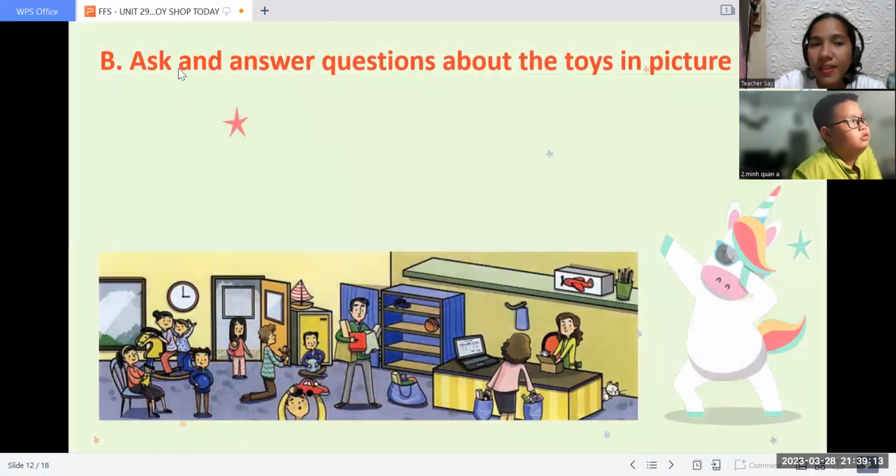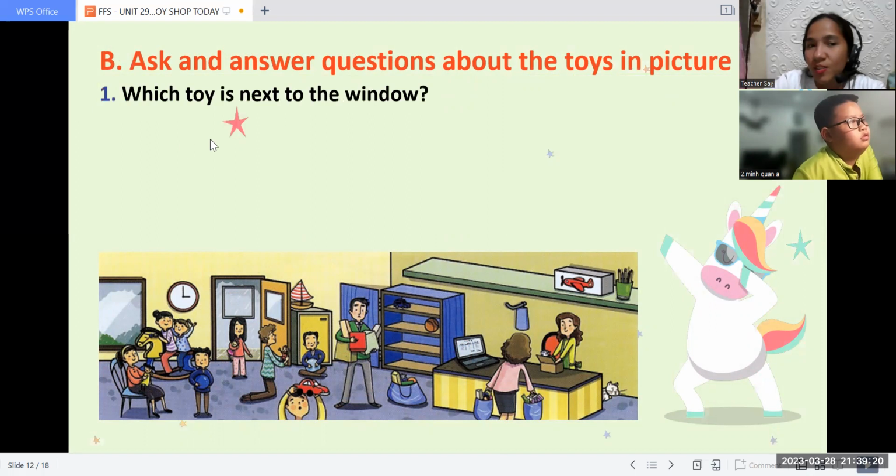Okay, so part B, ask and answer questions about the toys in picture number two. So which toy is next to the window?